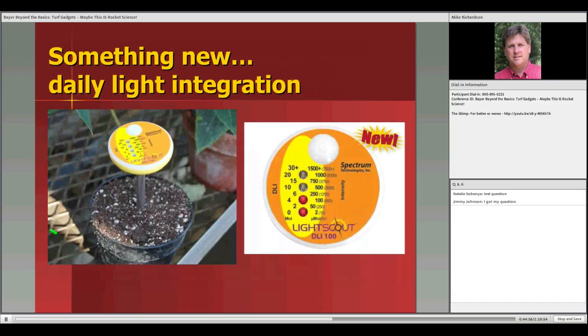Now, the last thing I want to talk about here in light, and then we'll take a little break here for some Q&A, is something new that Spectrum Technologies released here a couple of years ago, and this is kind of a cool little device. They call this a daily light integrator. And basically what this device does is it has here in the top of it one of these little PAR sensors, and you can see it over here on this side as well. And so you go out and you install this thing into the soil, at the canopy height of the turf, and then basically that light sensor collects light data for that location over the course of an entire day.